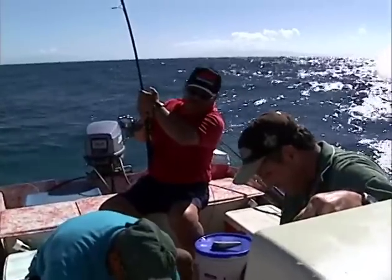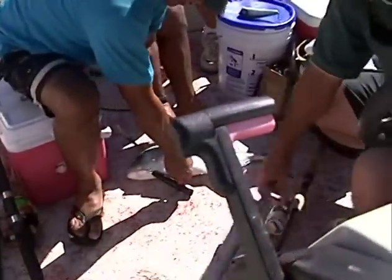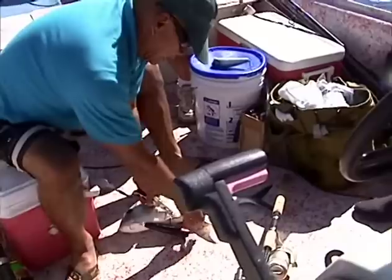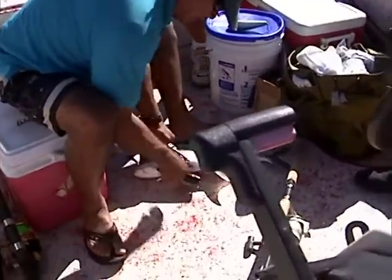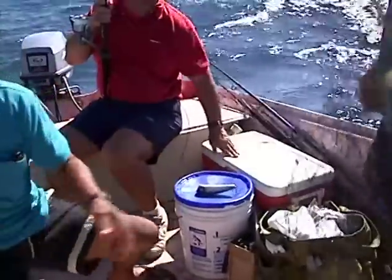You gotta get that fish out of the net because you need to net mine. There you go. Okay. All right, Mike. On net. You don't get hurt now. In the box. There we go. In the box. 1, 2. Nice. Oh, nice one.